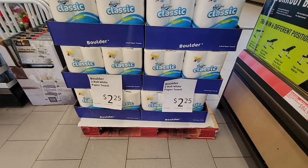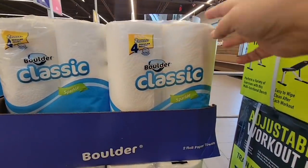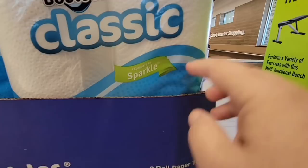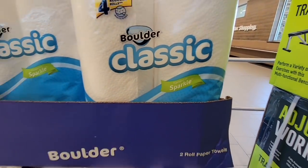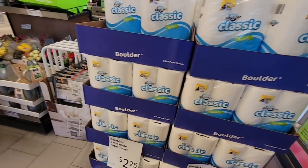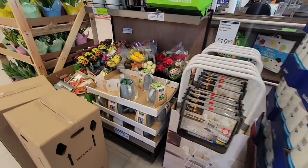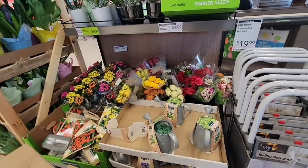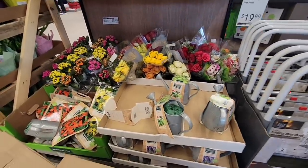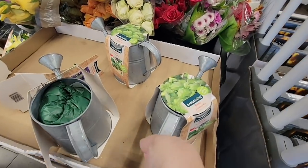Now, for $2.25, you're going to get these paper towels. This is a set of two. I want to say they're comparing it to Sparkle, but sometimes you never know. It's always a big brand that's making the cover for these smaller brands, which I love. Every store has this. Costco does it, Sam's Club does it, Target does it, and ALDI does it as well.